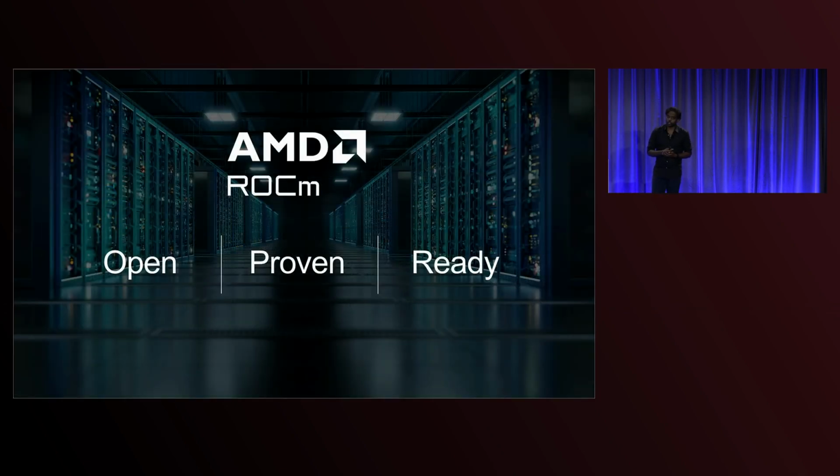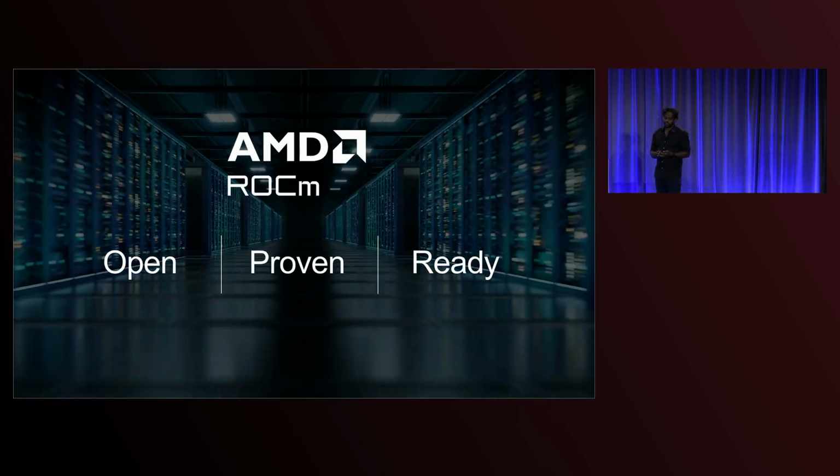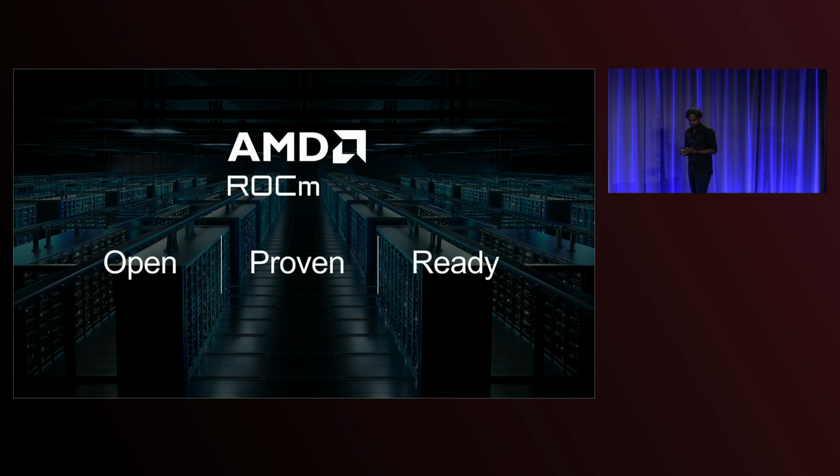All right, so let's talk about ROCm. AMD ROCm is open, it's proven, and it's ready. It's open because we are a fully open source software stack. And what this allows you to do is you can customize it to your own needs. And it also addresses concerns of security, you can audit it. And if you have any air gap requirements, you can do that too. And this is especially important for sovereign AI deployments. It is proven. AMD ROCm is deployed at the largest national labs. For example, El Capitan and Frontier are all running on ROCm. And it's ready. It's ready because we are currently deploying at scale, not just at the national labs, but also in large hyperscalers, large enterprises. So ROCm is ready for business.